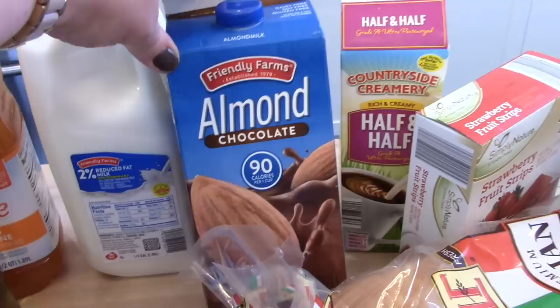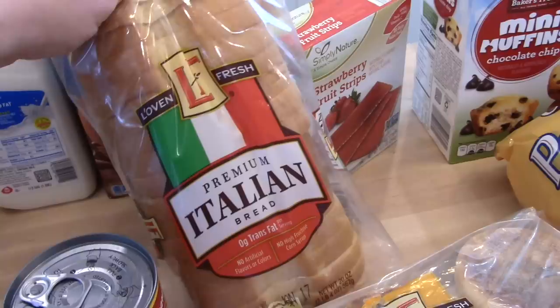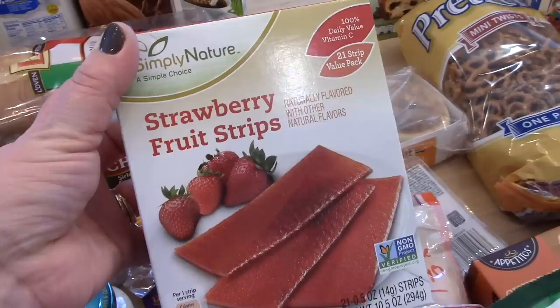And then I also got some half and half for coffee. I got one loaf of the white Italian bread. I've bought this before and it's just a really good soft white bread for sandwiches. For the kids, I got these strawberry fruit strips.